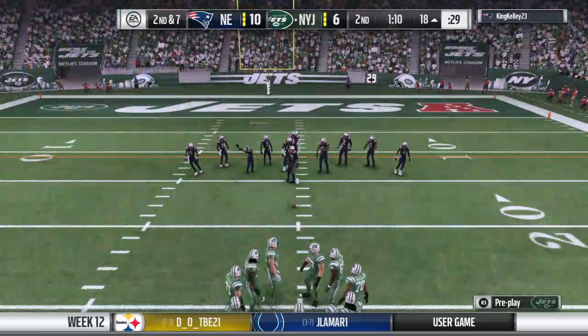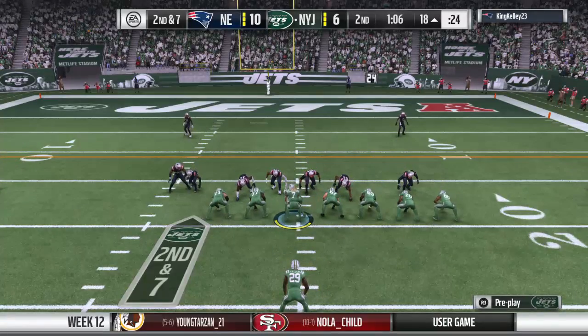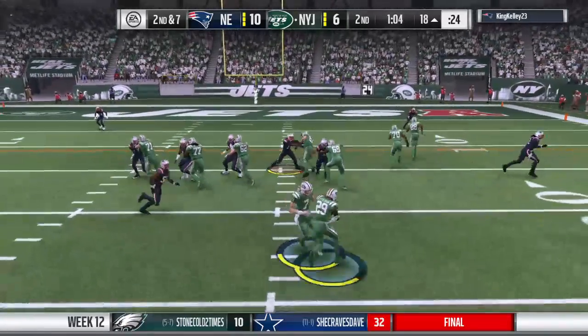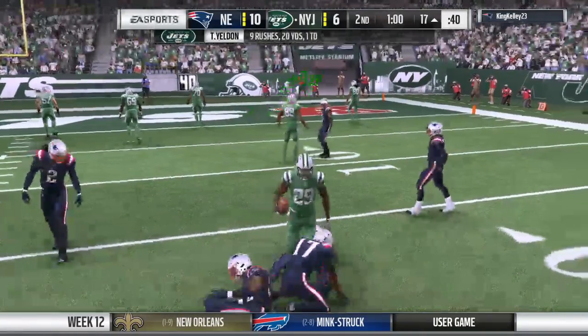And the defense with their backs against the wall a little bit here as the offense is in the red zone. Here we go now. They keep it on the ground. This time it's Yeldon. And he'll get this one down to about the 17.